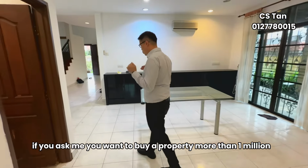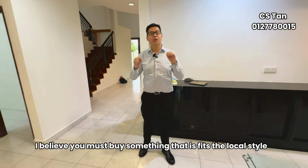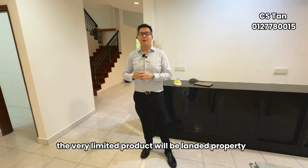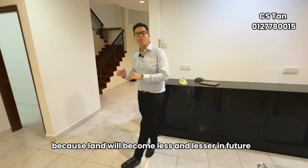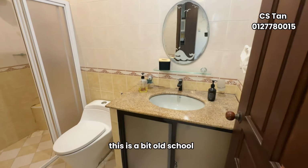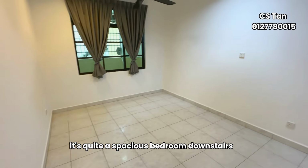If you ask me, if you want to buy a property of more than 1 million, I believe you must buy something that fits the local style. The same as Singapore, the very limited product will be landed property, because land will become less and less in future. Okay, next we go and see this toilet. This is a bit old school, but you can build it as your own design. It's quite a spacious bedroom downstairs.